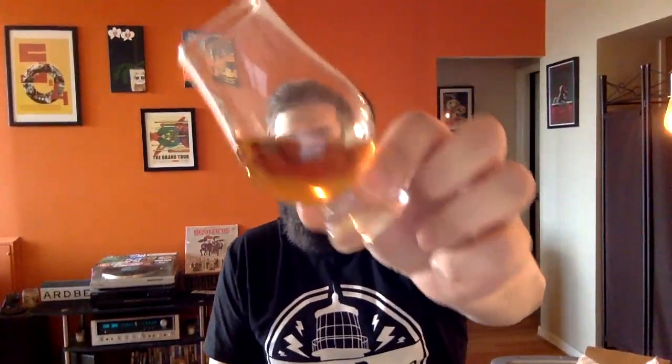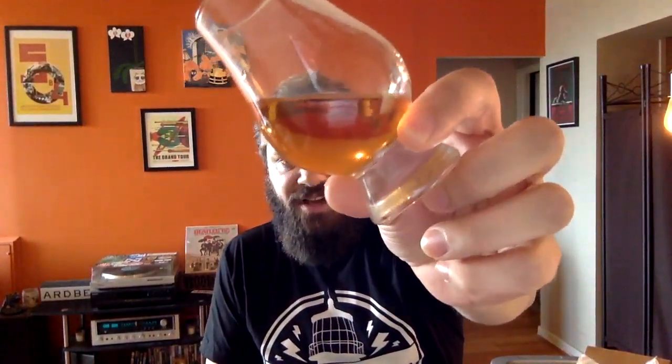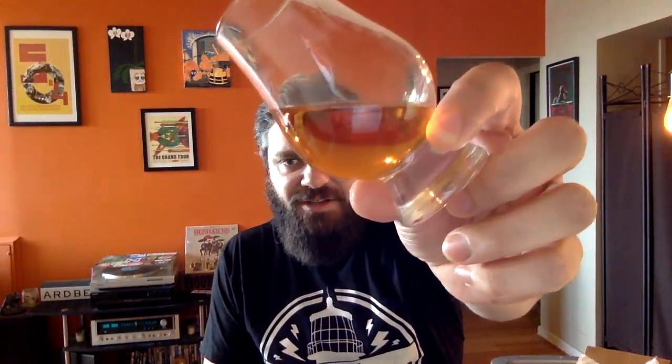Looks like we'll kill this bottle too, which is exciting. Okay, so unsure about coloring or chill filtering, but that is what it looks like. Kind of a light amber, orange, red thing going on with it. Pretty good looking.